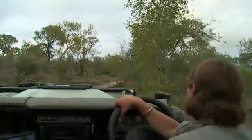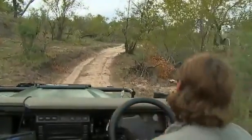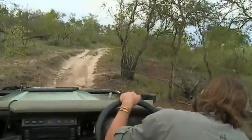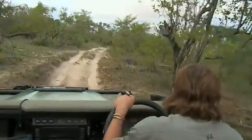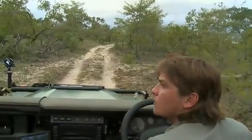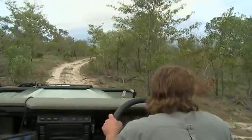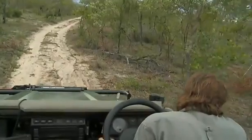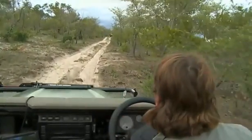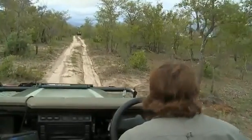So with this hard ground after the rain, just checking very, very carefully. We don't want to be the guys who miss the tracks. Nope. Nothing here. I'm feeling less confident the further we head this way. I'm definitely thinking there must be lions closer towards the drainage.